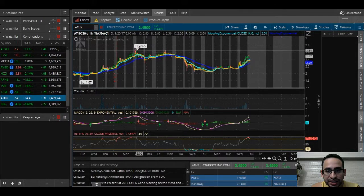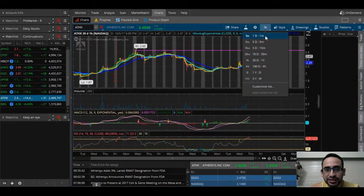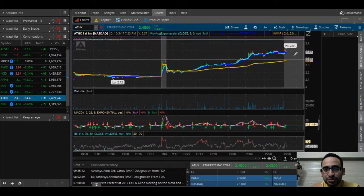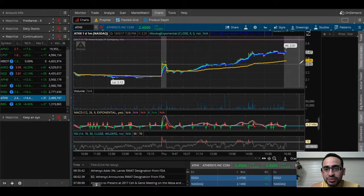I'm going to draw my line here at 265. And that was last month that it hit 265 on September 20th. And it is currently at about 251. So if it can go above that $2.65 mark, that would be great. So that's where I draw my line.